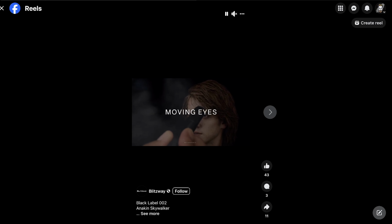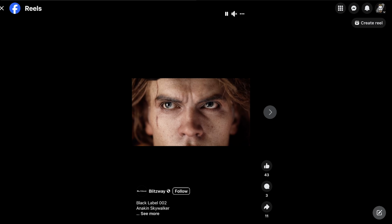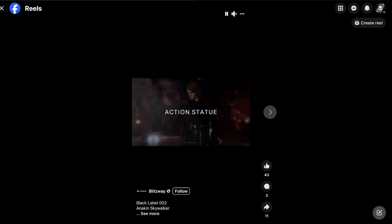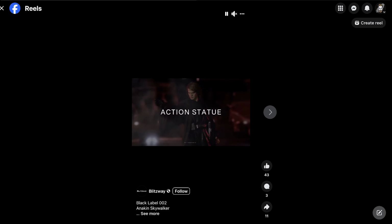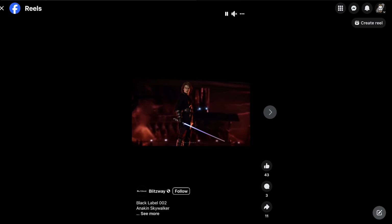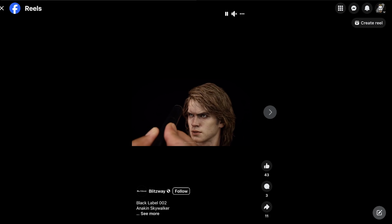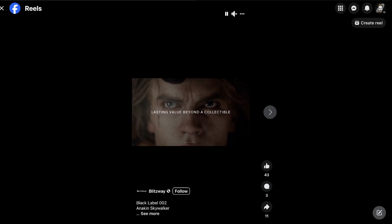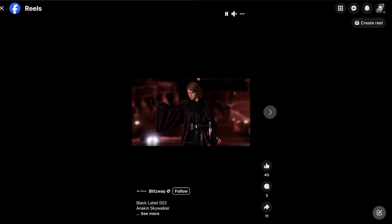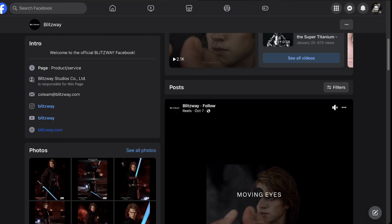But anyways, moving eyes, which we've seen before on other items, but these look really, really good. The lighting is great. And they're calling it an action statue because it's got some movable parts on a 1/4 scale statue. Now, they're showing moving eyes again. Great. This is going to be the black label one, which is the rooted hair Anakin, and that's all they wanted to show us on that one. Let's get into the photos.